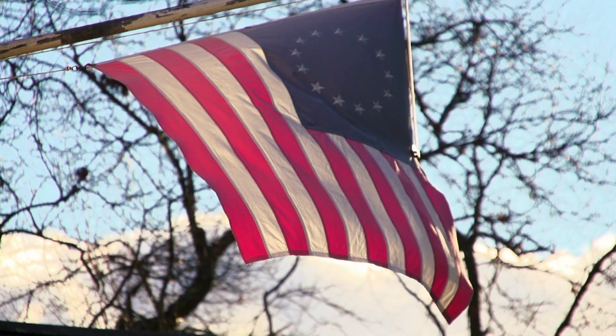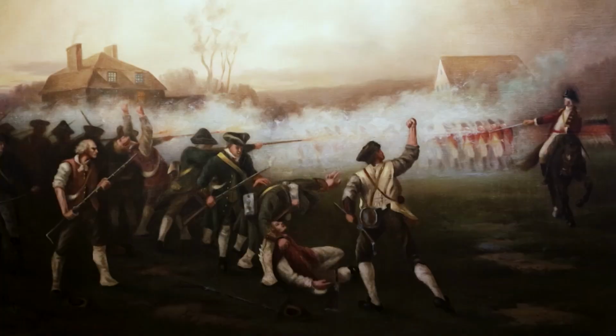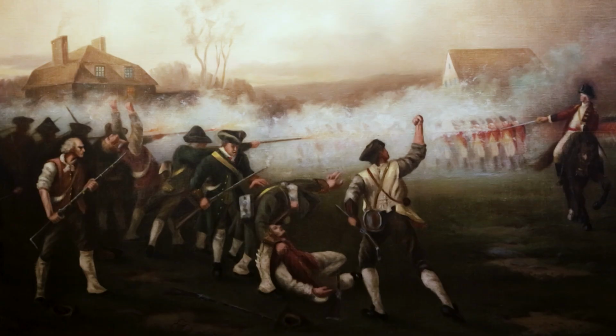When we think of the Battle of Lexington, it really wasn't a battle. It was just sort of a half-hearted, accidental skirmish. But it's when the fighting and the firing starts.